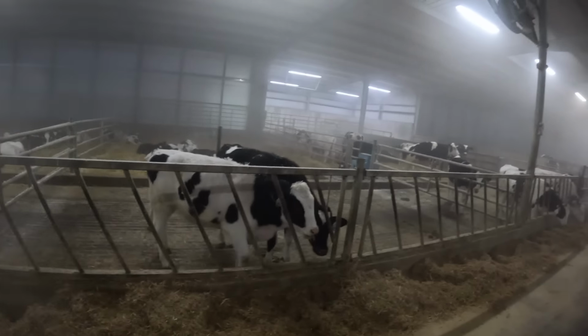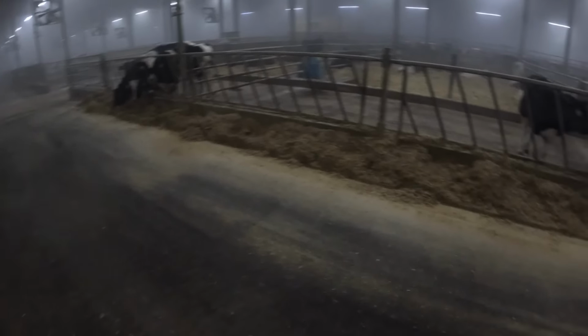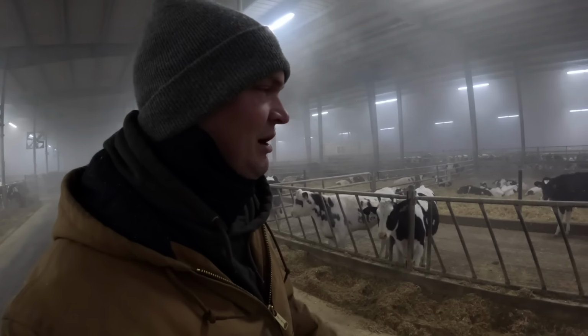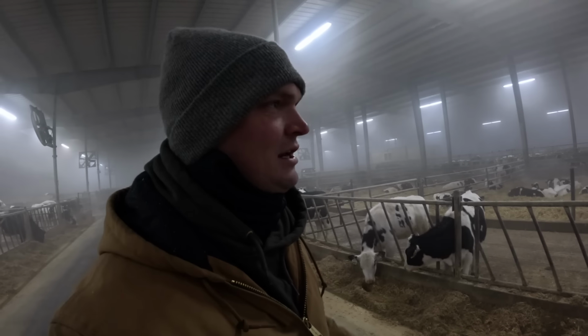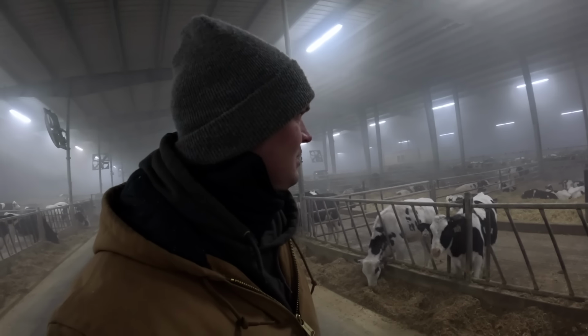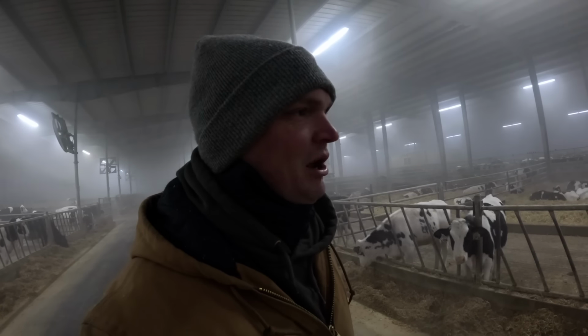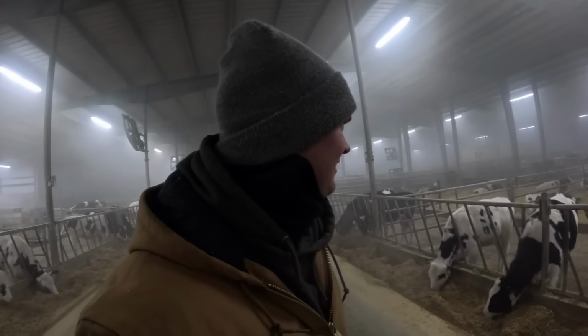Heifers are doing okay, just eating, relaxing. No problems with the cows. Actually, surprisingly, the cows are up on milk production a little bit. We're up about 2 pounds in the last 3-4 days, which is a little surprising. Intakes are up, obviously. It doesn't get as cold in the barns, but they do eat more when it gets this cold out. So intakes are up a little, but milk production is also up a little. That's a good thing. We'll see what the day brings today.